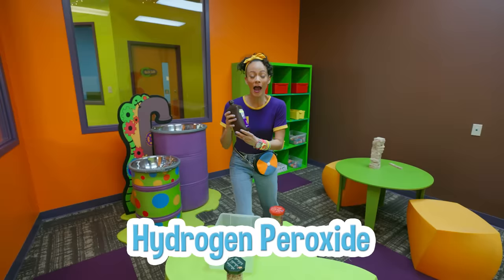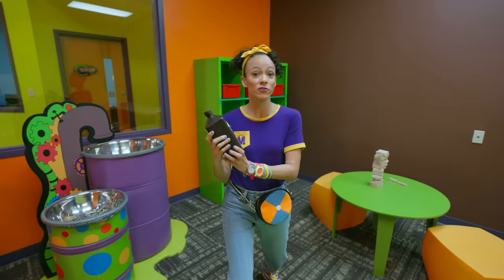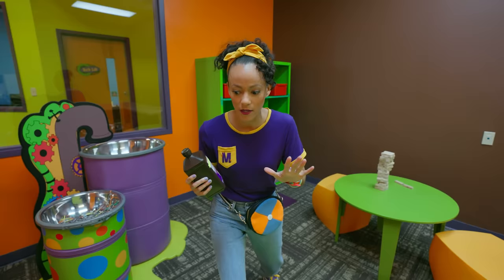Hydrogen peroxide. We found our first item for our science experiment. Hydrogen peroxide can help heal a cut, but you do not want to get this in your eyes. So we need to find safety goggles. Okay, good job. We have our first item.